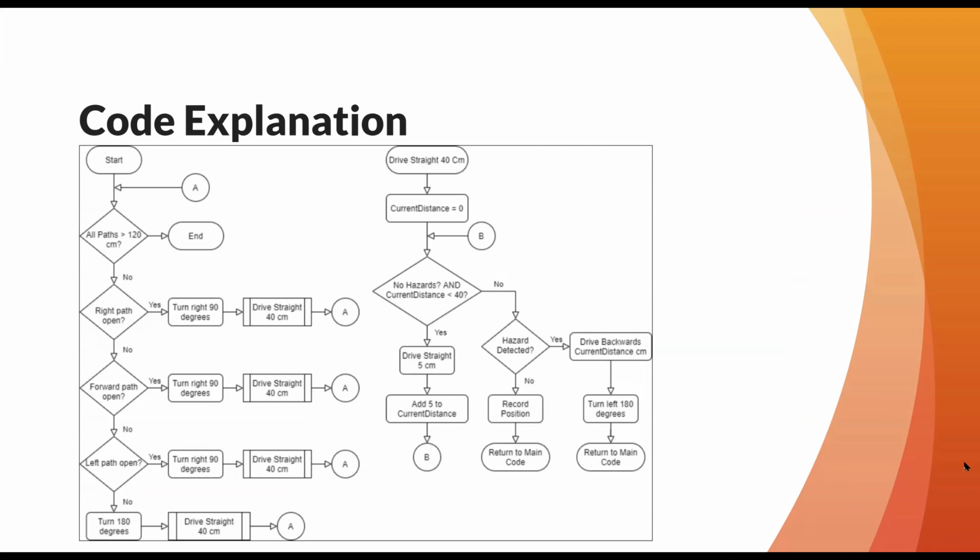For the programming of our robot, we wanted to make sure that it would successfully be able to navigate through the maze regardless of where the entrance and the exit of the maze were. So what we decided to do was to follow the right side wall, assuming that there were not multiple exit points in the maze. So this would allow us to follow the right wall. Whenever there is a right path available, we'll take that, even if there's a forward or left path.